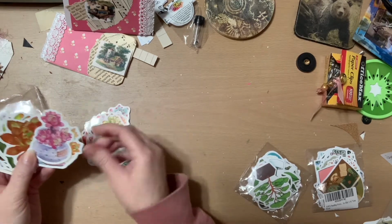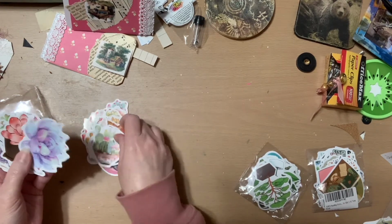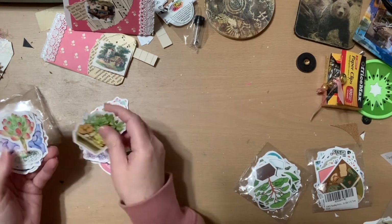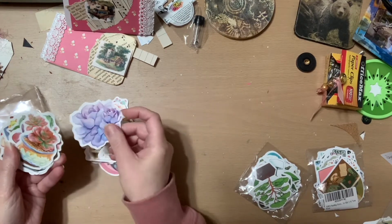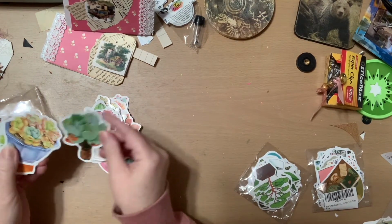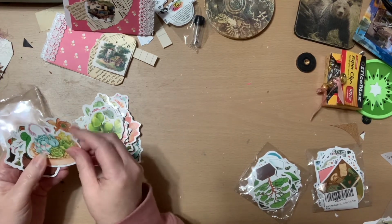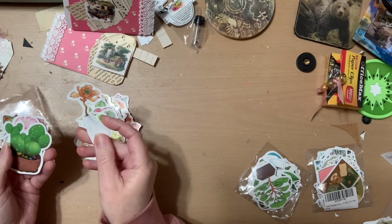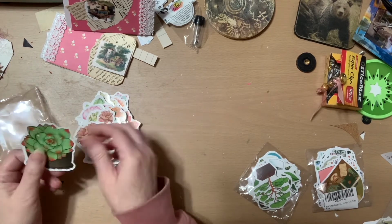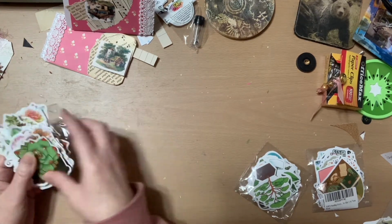Got some with seashells, birds. It's got all different kinds. I mean, there's just a ton. There's a cactus. I don't know what all types these are. I actually have this plant in my yard. Isn't that crazy? There's one that's kind of like Easter, if you ask me. Oops. So anyway, I believe this pack had 52. Like I said, I will link all these packs down below.